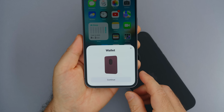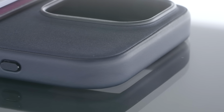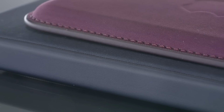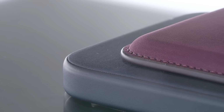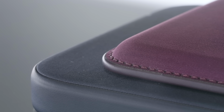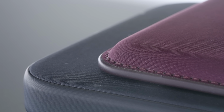So in combination, the new case with the new wallet is going to be 1 gram heavier than the old case and the wallet. But since the phone is 19 grams lighter, that means in total it is going to be 18 grams lighter compared to iPhone 14 Pro Max. The prices are the same as the leather wallets. The wallet is $59 and the case is $59 as well. I thought maybe the prices would go down, but they didn't. They're $59 each. So yeah, these are the cases.